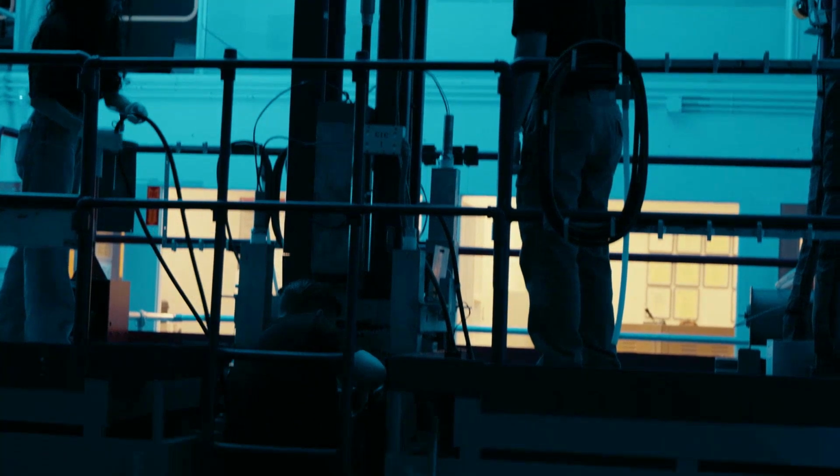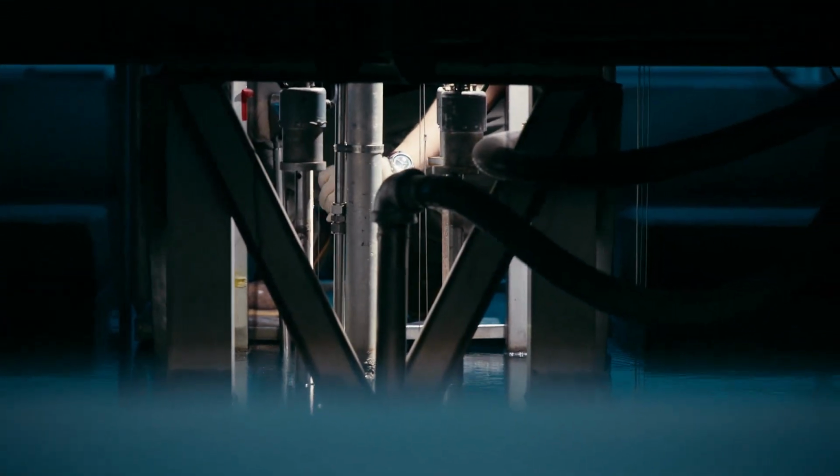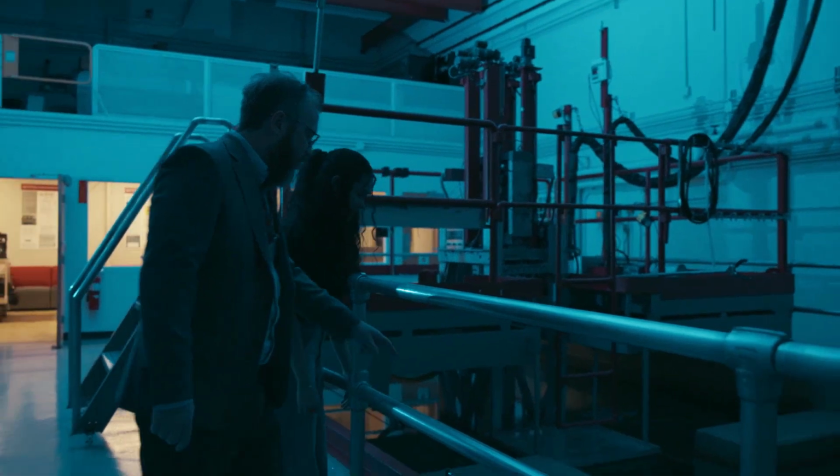A close-up view from below shows metal structures submerged in the reactor water. There's a shortage of nuclear workers in general, and so our focus is on reaching out to students earlier in their career and giving them experience at a nuclear facility like ours so that they can learn how to be reactor operators and how to safely work inside this facility.